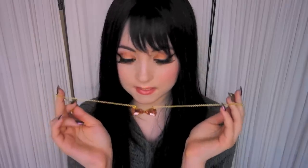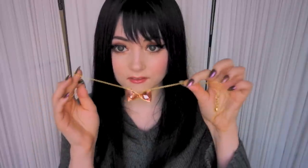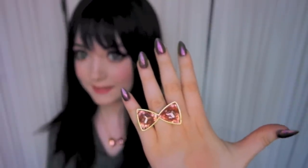This here is definitely a necklace I'm going to wear often, and it has a strong chain, so it isn't one of those necklaces that get damaged quickly. It's just something I will wear for a long time. Also, you can adjust the chain size up to 2 inches, so it fits everyone perfectly. And what's more awesome, I got a ring to go with it. So this together makes a really cute set.